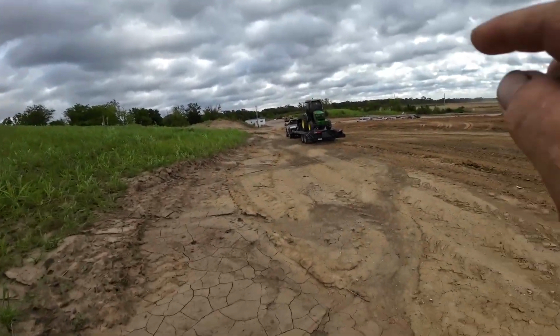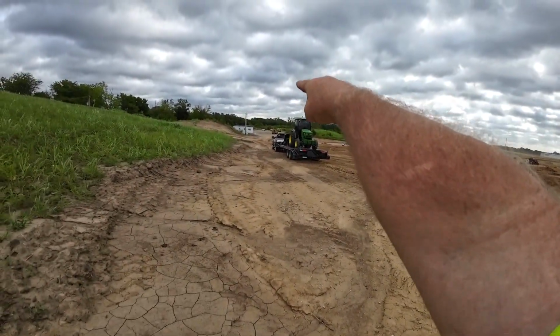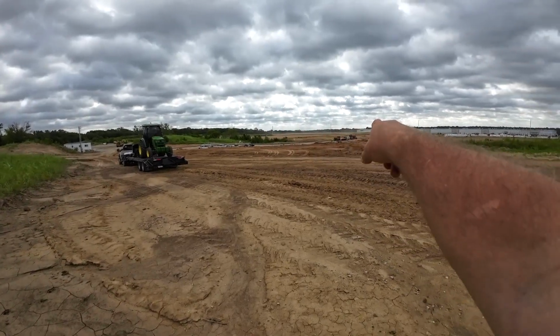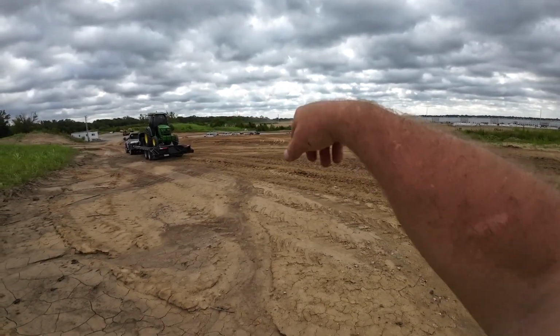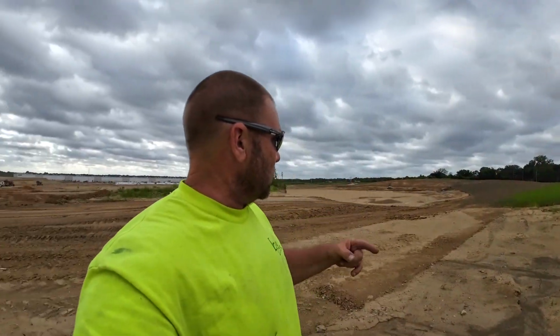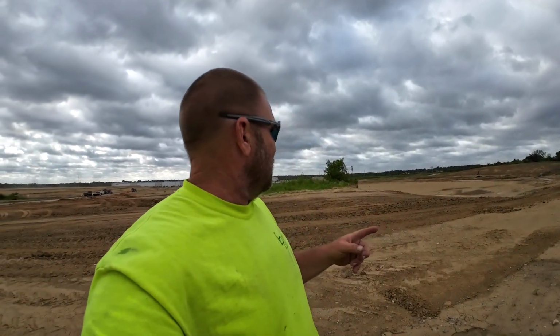Luckily, I could park here and not have to park over in the parking lot. I guess they're doing curb now. They're going to pour all that, and luckily I could get over here and park halfway close, where I can just pull up right here and load my seed up. So anyways, I'm gonna get the tractor fueled up, and we're gonna start seeding.